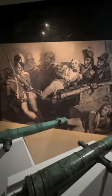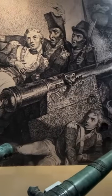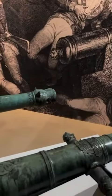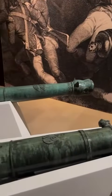And here you can see the depiction of British soldiers terrified, fighting him, and the gun is depicted here on the screen. Okay, so this museum is in Kuala Lumpur in Malaysia, called the Museum of Islamic Arts. I strongly advise everyone to visit when you can.